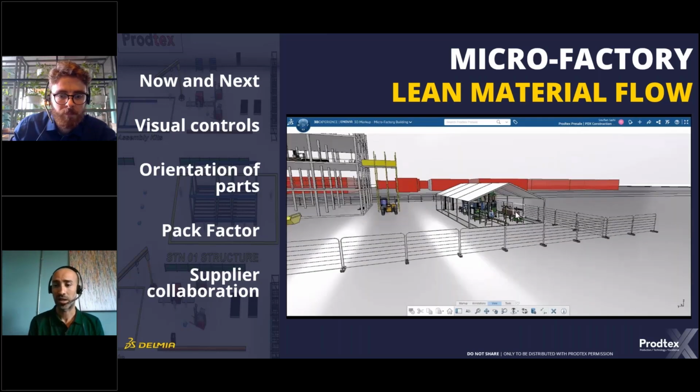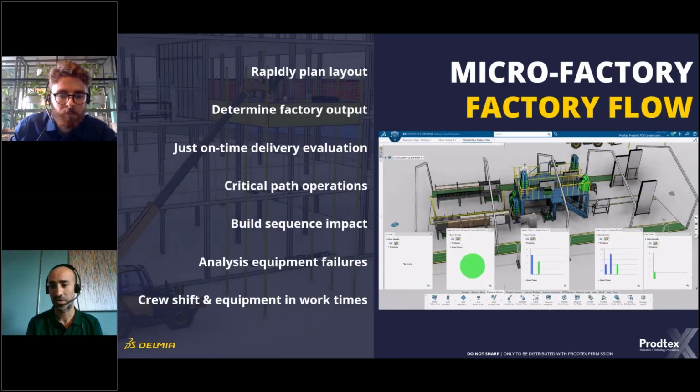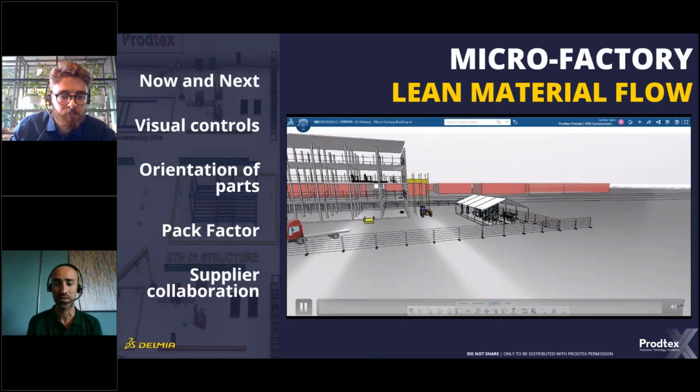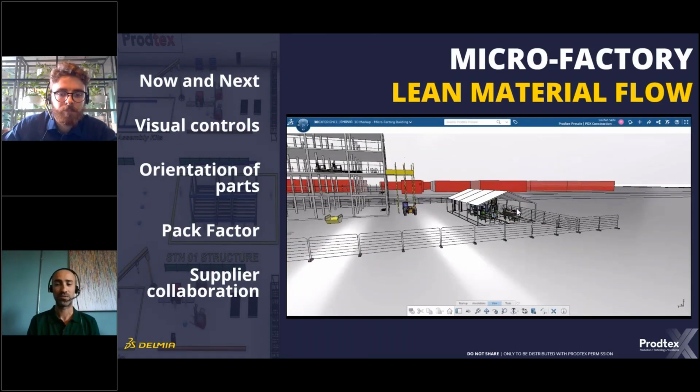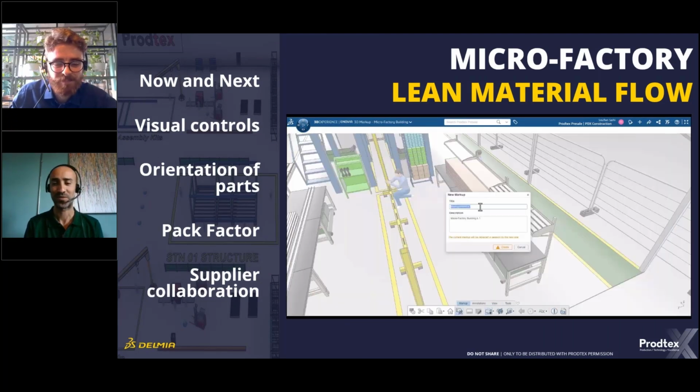So yeah, again, very important: lay down areas, visual controls, orientation of parts, and then the pack factor, which is dictated by the production rate. And I'm going to leave you with my friend Callum, who's going to talk us through the rest of it.